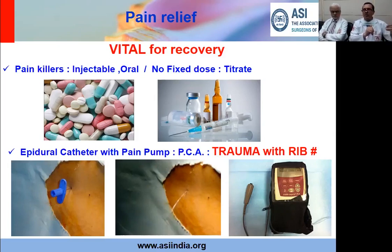Person A may be pain relieved with one tablet of Crocin for 24 hours. Well, good. Person B may need an injectable dose given twice to achieve the same level of pain relief after the same procedure. So please don't be rigid about how much to give. Please pay attention to the endpoint. And the endpoint is a completely pain-relieved patient.